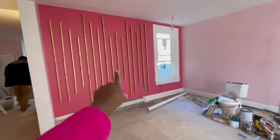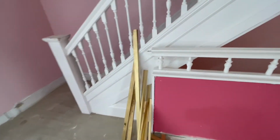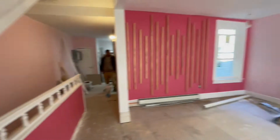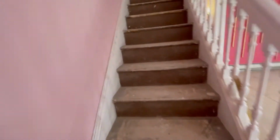This space is beautiful. And as you're coming in, we're gonna also have these same gold sticks here. So the same thing here on the stairwell. So as you come upstairs, there go the sticks. You're gonna see the big open space. You got the dining room, you got the living room. All right, let's go upstairs.